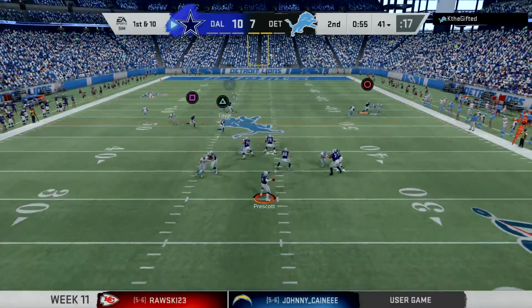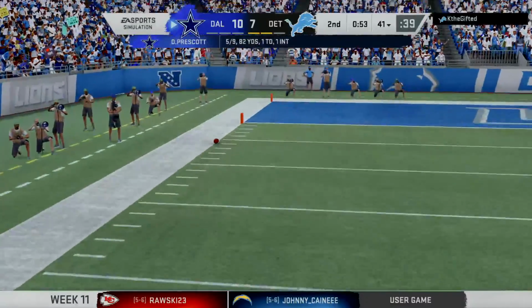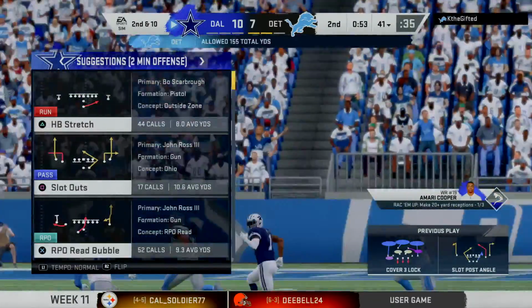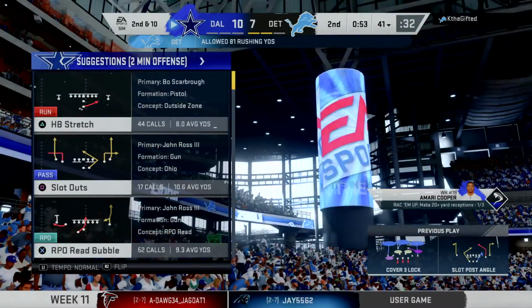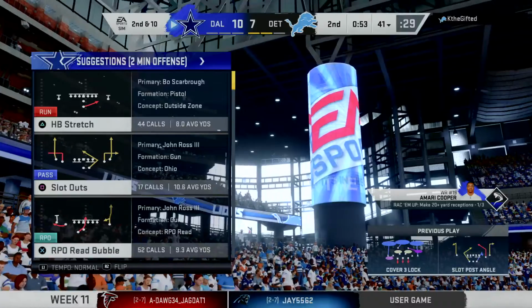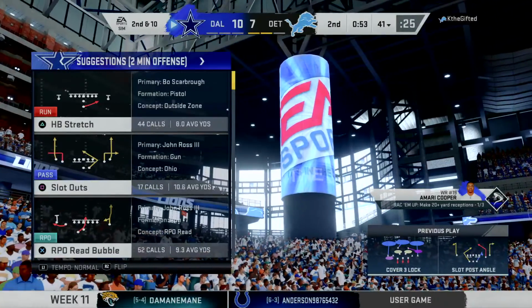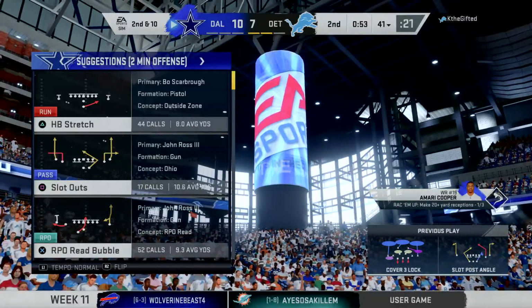Following the interception, here's Prescott. Going deep downfield for Ross. And that'll wind up incomplete. Try to give his man room to run under it, but it's 2nd down. Sure, that pass was incomplete as they made an attempt to get a big one downfield. But that's okay because the second part of that is if you don't get the completion, at least you've told the defense you're trying to stretch them out a little bit, and they may have to change accordingly.